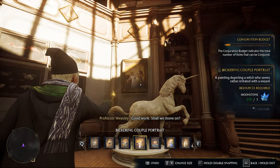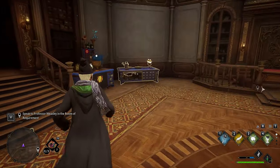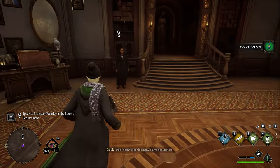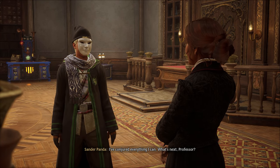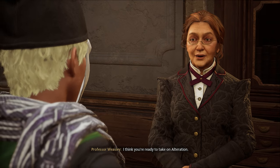Potions you brewed. Good work. Shall we move on? Deke hasn't seen this many plants here before. I've conjured everything I can. What's next, Professor? I think you're ready to take on alteration.